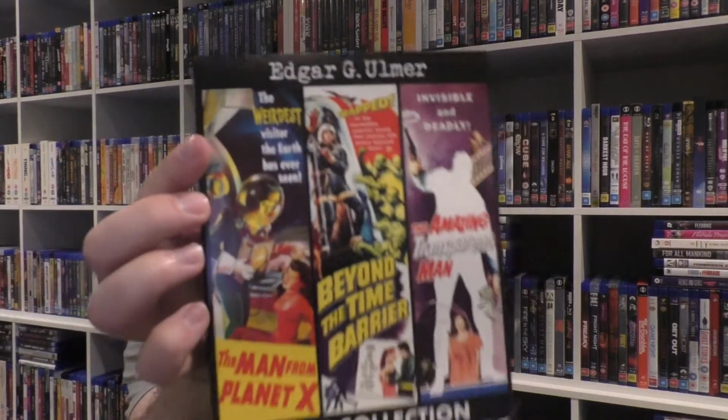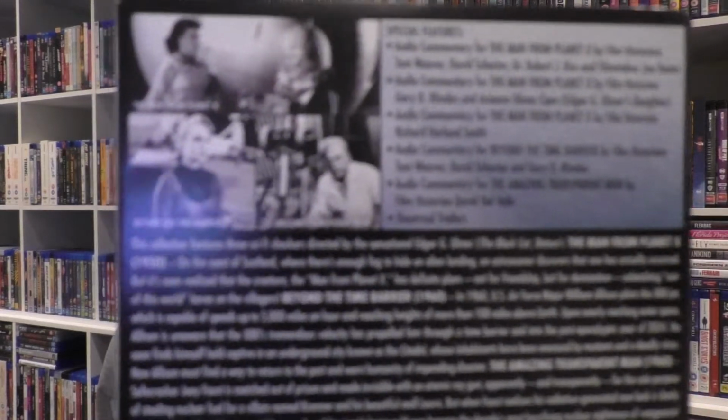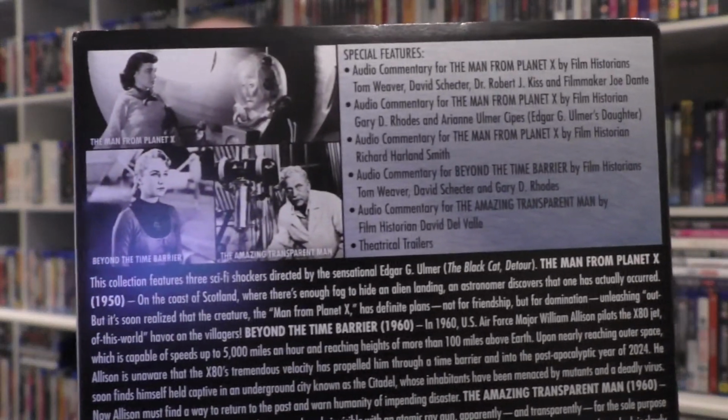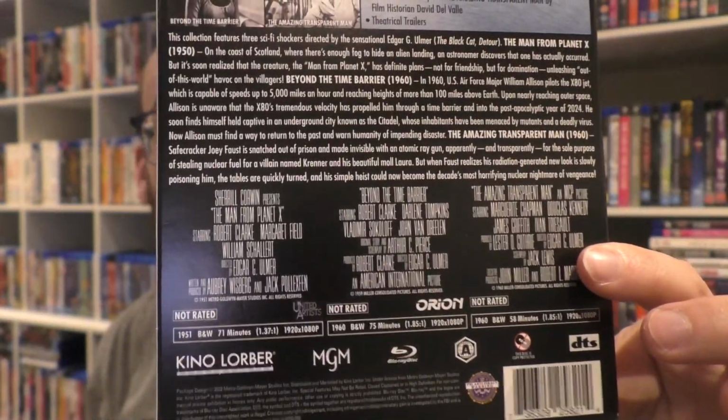Oh, that's so cute. This comes with The Man from Planet X, Beyond the Time Barrier, and The Amazing Transparent Man. The only other film of this director that I know I have is Detour, which I've heard is really good, so I've got the Criterion of that. It's got all the special features and stuff, which is kind of insane. It's obviously Kino Lorber, which is always nice to get. Region A, which is fine.